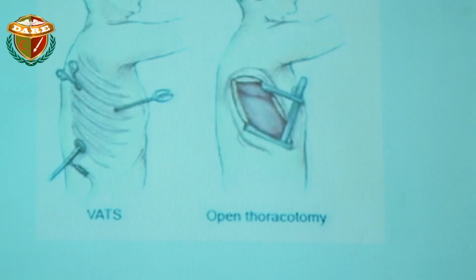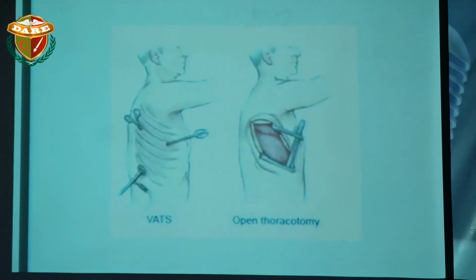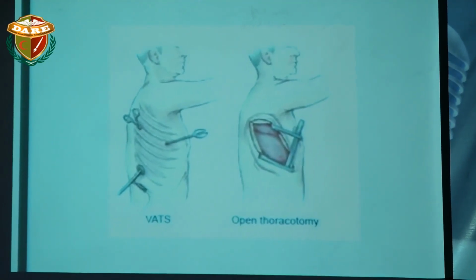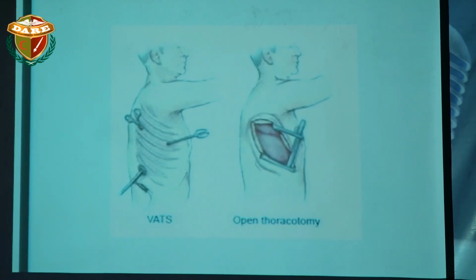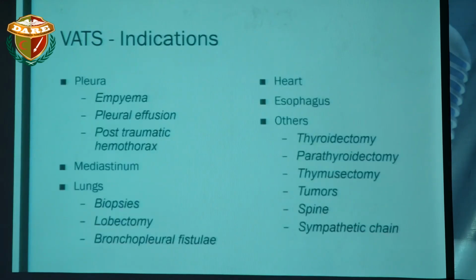This is the difference from an open thoracotomy. You would see the size of the incision, and how we need to access the thorax by removing two or three ribs. Compared to that, VATS is such a keyhole surgery with a small incision, and we get to do the same procedure with better outcomes. That has been made possible due to the sophisticated equipment customized for the thorax, and also single-lung anesthesia, which allows us to operate on one lung while the patient is still breathing with the other.